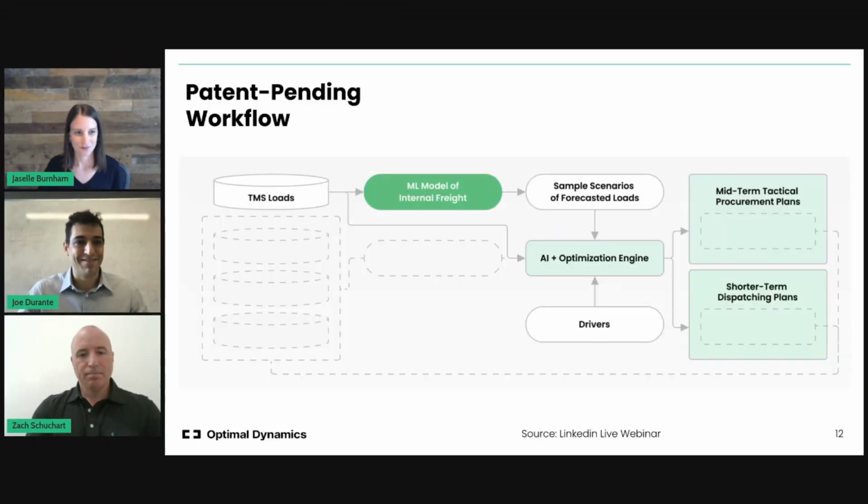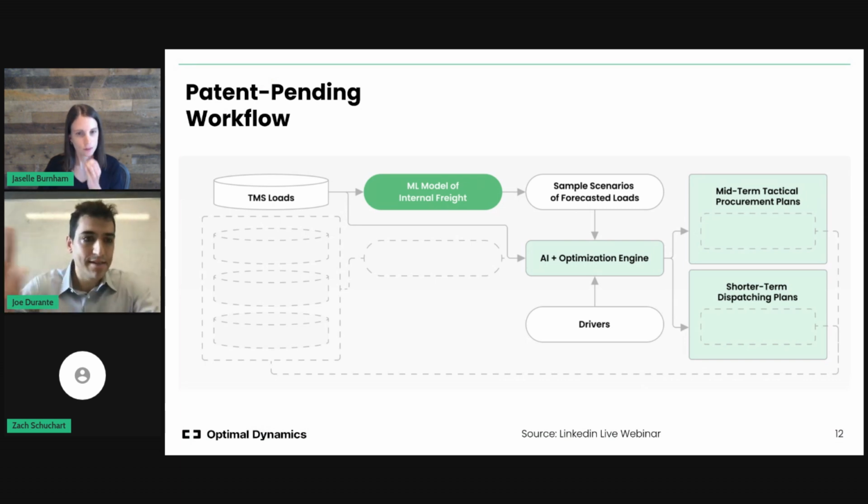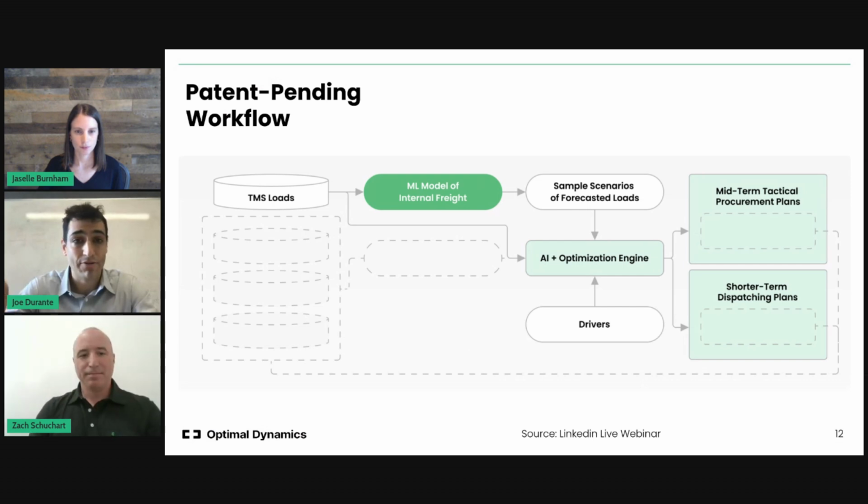Okay, the Optimal Dynamics difference. This is Optimal Dynamics without sourcing included. Your main data points here are your TMS loads and the drivers that you have to dispatch. We feed those into our AI and optimization engine, along with some ancillary information about the network, such as your commitments, maybe your facility hours, and what you're trying to fundamentally achieve in your network. Some carriers may be concerned with lower empty mileage. Some may be concerned with really good on-time service. Others might want to service certain shippers with a higher level of quality than other shippers, and we want to know that. And some will be driven more by profitability.